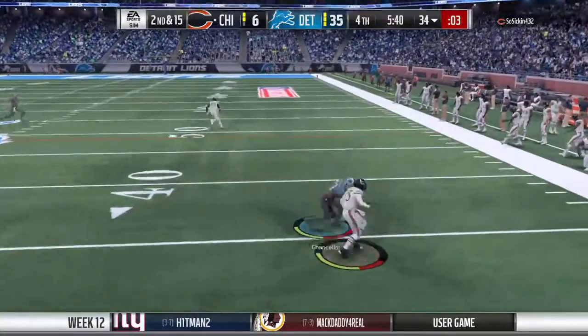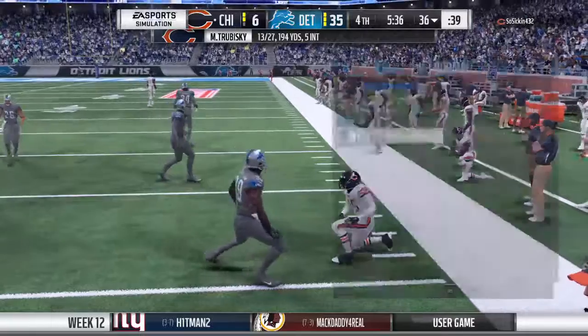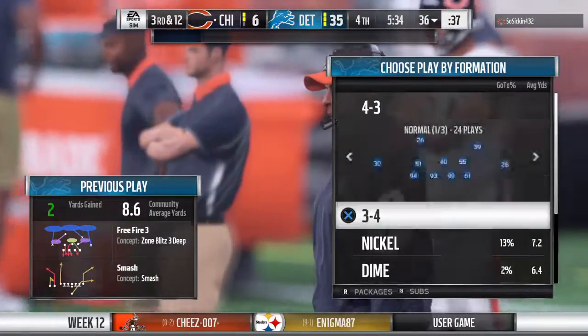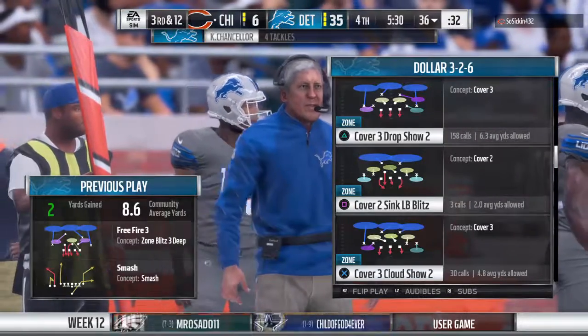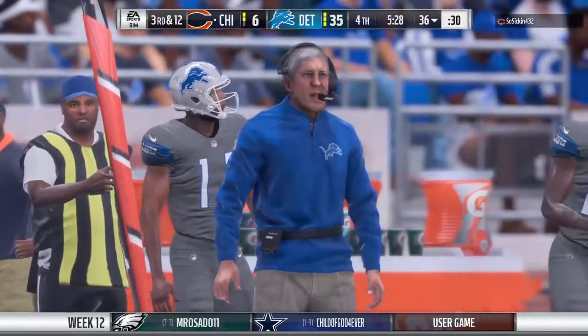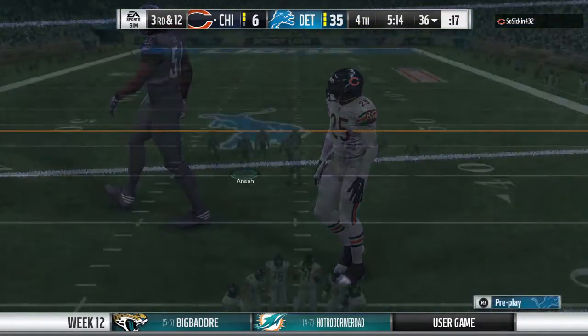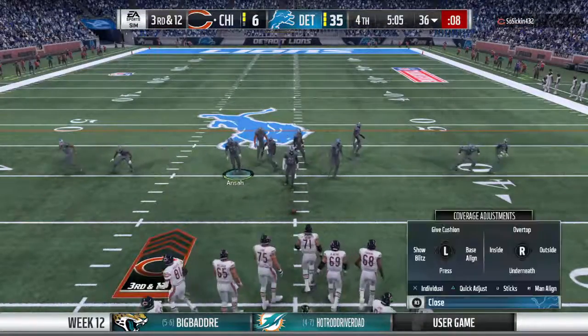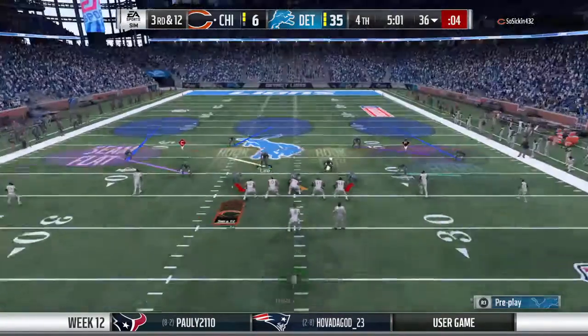Trubisky will throw. He's going to flip that out to the flat. It's complete. It'll be a 2-yard gain, and that's going to lead to a 3rd and 12. I know most of the time when the ball's in the air, you're thinking wide receiver, tight end, but running backs, they can be a big part of any passing offense nowadays. The Bears on third down. They've converted just 2 for 6 thus far. This is 3rd down and 12.